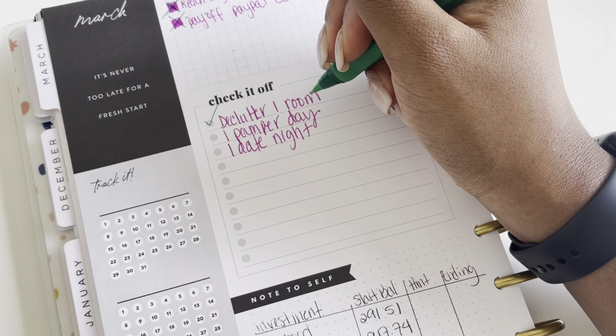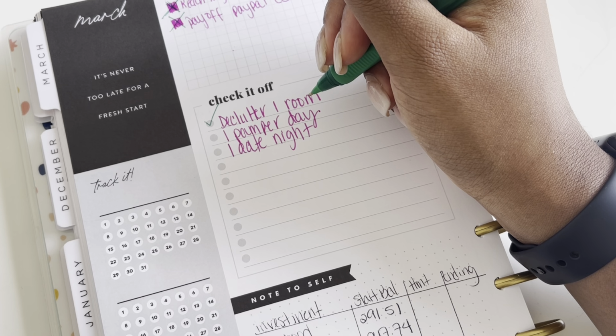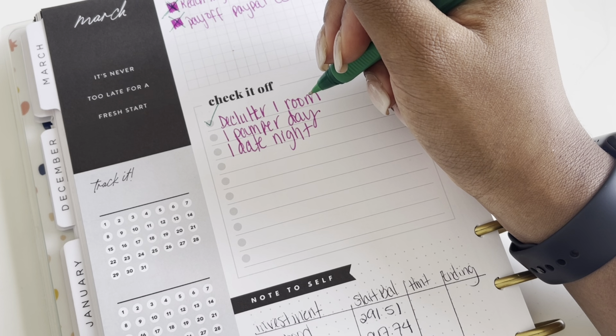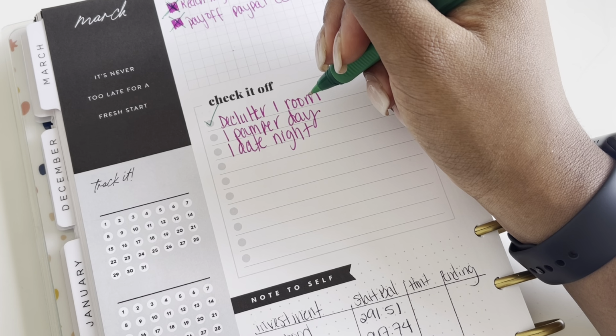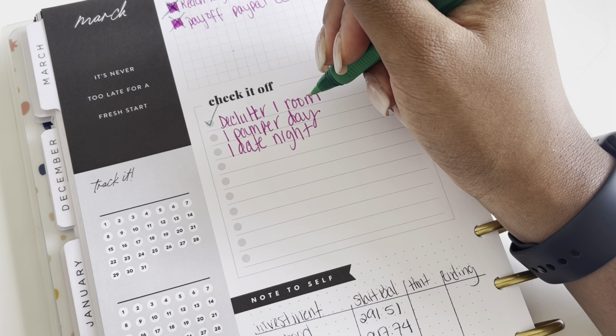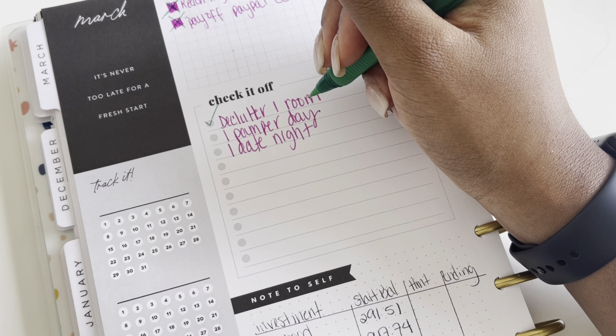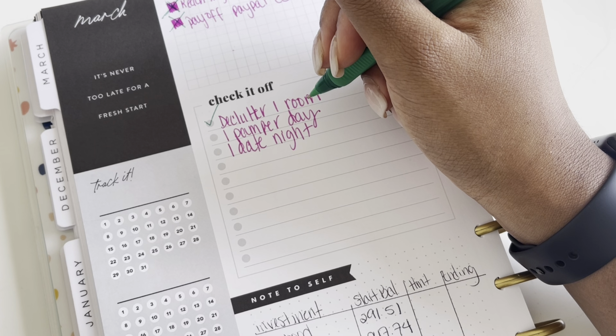Go and get, because I know I did my hair. And I'm just trying to think. But I'm pretty sure that I did go and get my nails and my toes done in the month of March. Or maybe it was February. Let me look and see if it was in February. But it probably was in February, y'all. I don't really know. I can't remember.